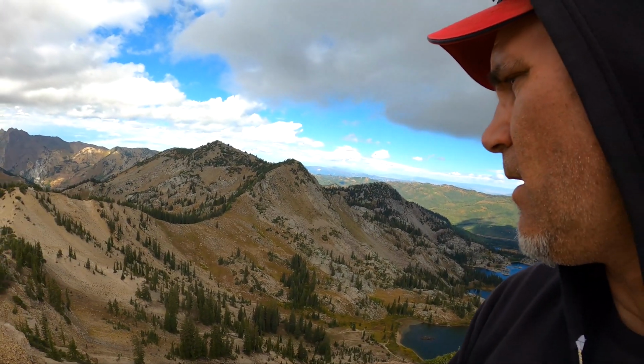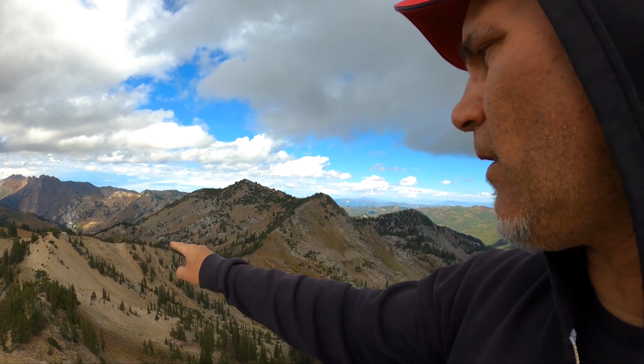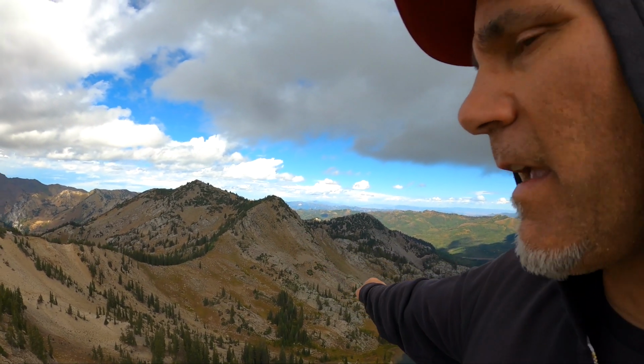So we made it all the way up to the top, and there is just a spectacular view up here. You can see Lake Catherine, Lake Martha, and Lake Mary, and the Brighton Ski Resort, and the upper part of Big Cottonwood Canyon. We're going to be heading back down here. There's a loop trail that takes you down this slope and meets up over there to take you back down to the lake. So we're going to do that next.